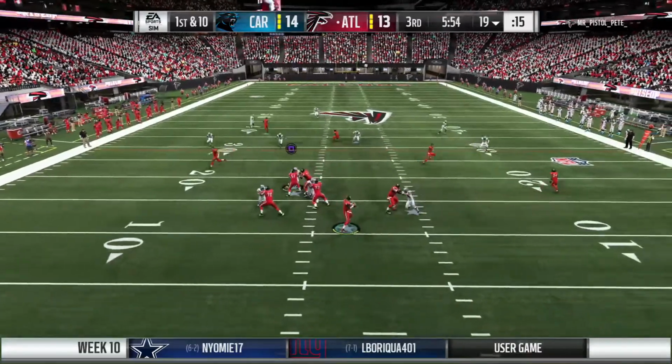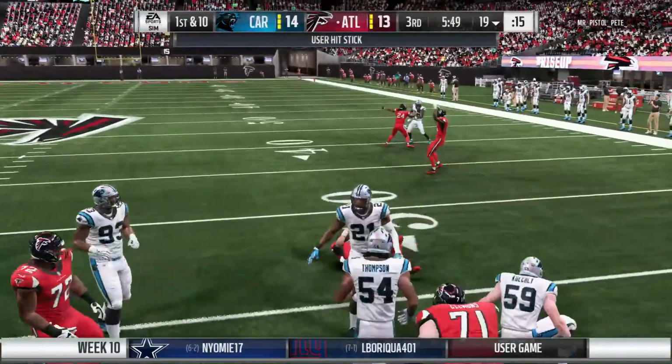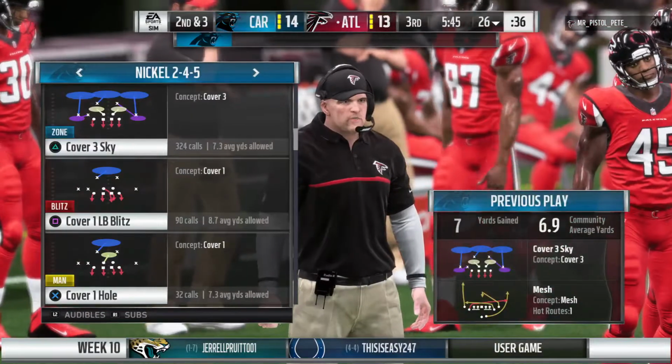Throwing now, Ryan on 1st down. Flushed out right. And he's able to get up here to the 26. Nice work to get 7 out of that, and it's 2nd down.